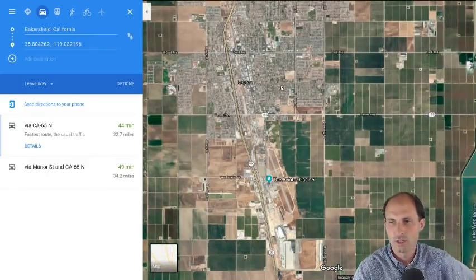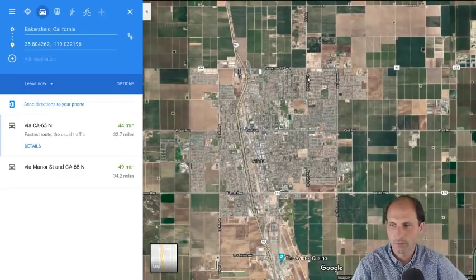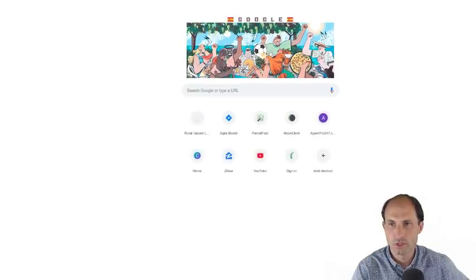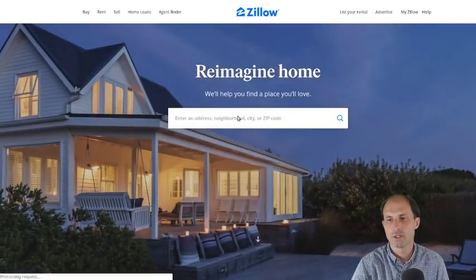I mean, you're still going to get Walmart, Home Depot, that kind of stuff in Delano. I didn't actually look them up for this, but it's a big enough town that you're going to get the supplies there. So let's go to Zillow. You should go to realtor.com and Redfin and everywhere else. You guys can do that though.